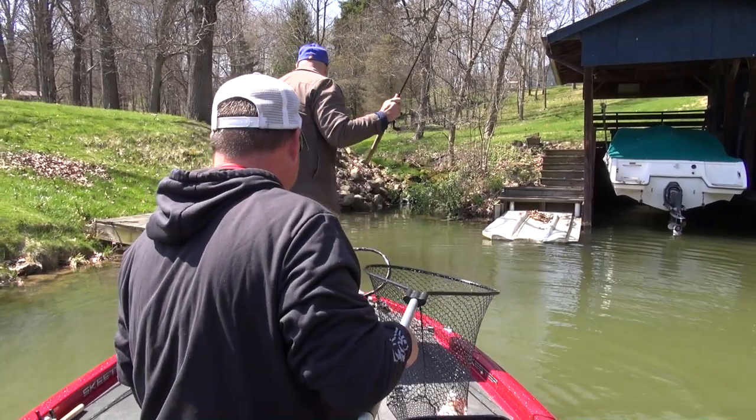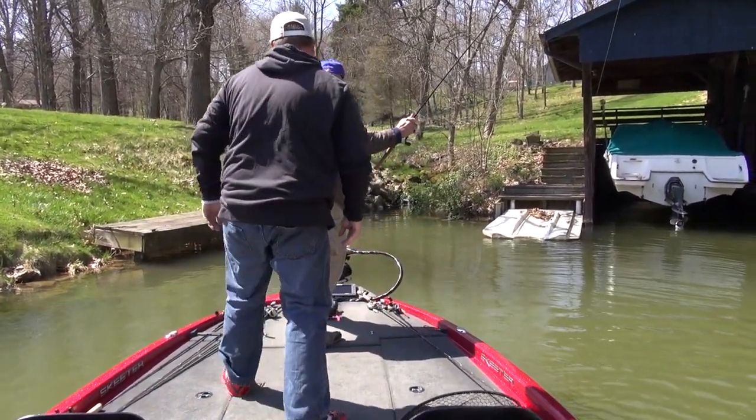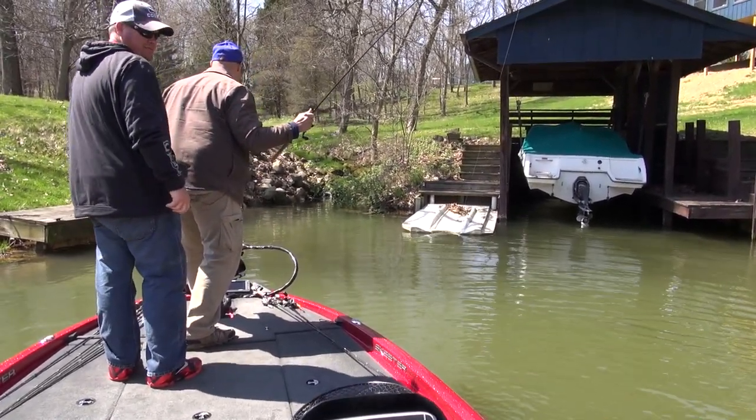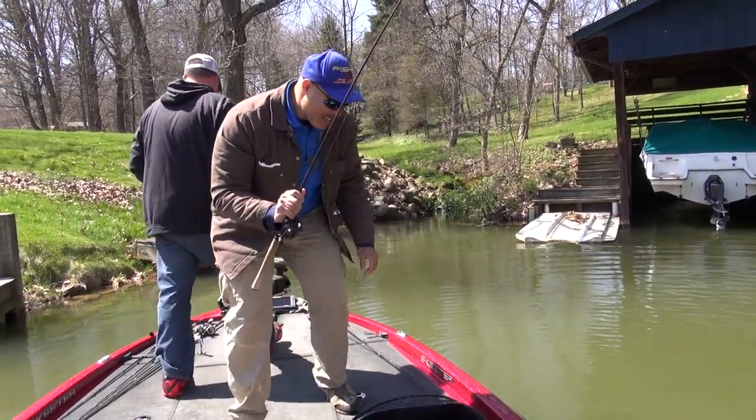Hang on. There you go. All right. There you go. Oh, man. Here, let me get on your trolling motor and back us out. Yeah, I was about to say, anytime the water runs in like that, there's always a fish here. And right when he did it, he bit my claws off. Good job, man. Oh, man, no.